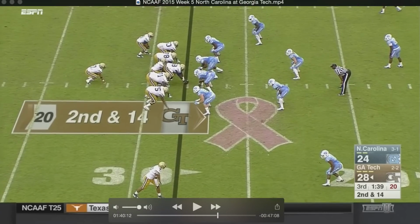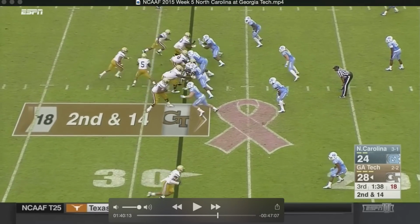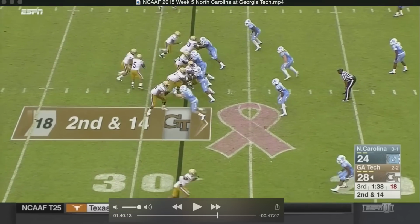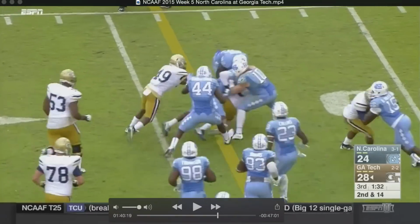Let's see here. Is this going to be a pass play? Looks almost like this slant right there. Brad Stewart making the catch. 1st down.